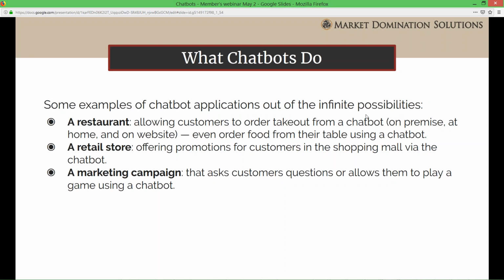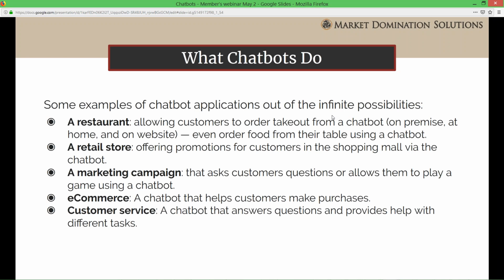There's a marketing campaign that asks questions, allows them to play a game using a chatbot, that kind of interaction. A lot of them are quizzes or all kinds of games actually, now that I stop to think about it. E-commerce, you can have a chatbot that helps your customers make a purchase, guiding them through all the simple kinds of questions. We'll get more into what they can do with questions.